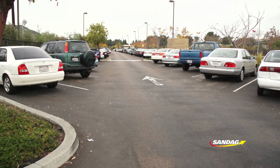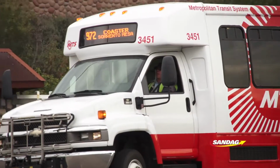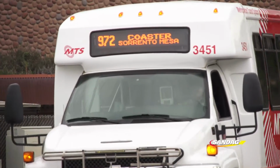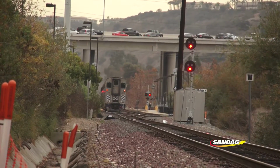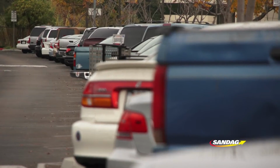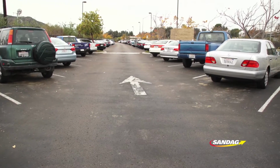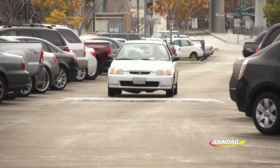At the moment, this parking lot in Sorrento Valley most days is full or 95% full. So people come down here at 8 a.m., 7:45 to catch a train, there's nowhere to park. So they're back up on the freeway. So as well as double tracking, we're adding 81 parking spaces on the south side of Sorrento Valley Boulevard, so that we can encourage more people to come, park at the station and catch the Coaster.